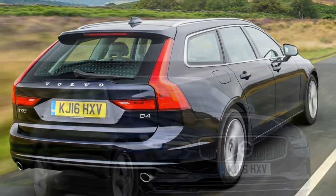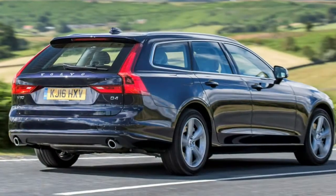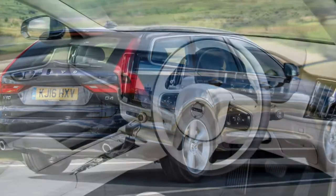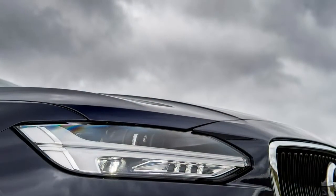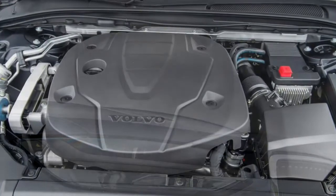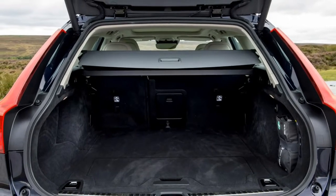Now for the V90's raison d'etre, its luggage capacity. And it's here the V90 disappoints. You get a 560-litre boot that expands to 1,526 litres with the rear seats folded, but rivals are considerably bigger and more adaptable.